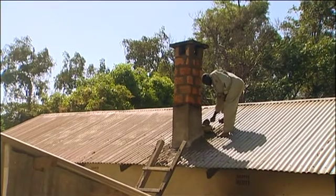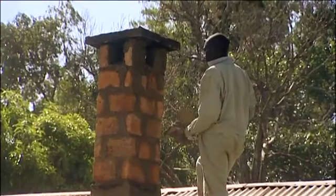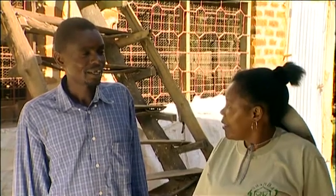The kitchen had too much smoke, which was a big problem for Arthur's wife Priscilla, as she suffers from asthma. It's time for me to check up on the new chimney. Django, you've done a great job on the chimney. Yes, we have finished it now. I can see you've made it higher. Is that all? I mean, is the problem over?